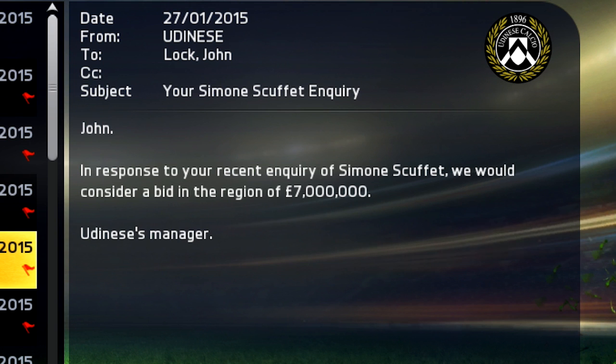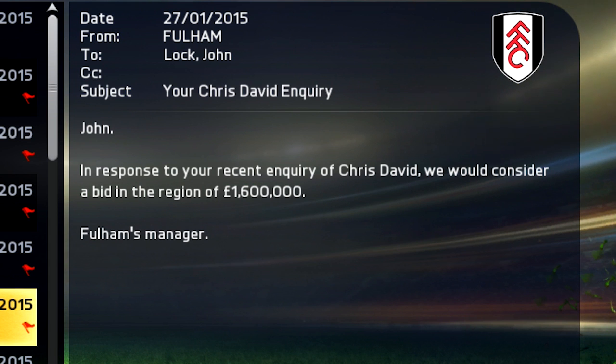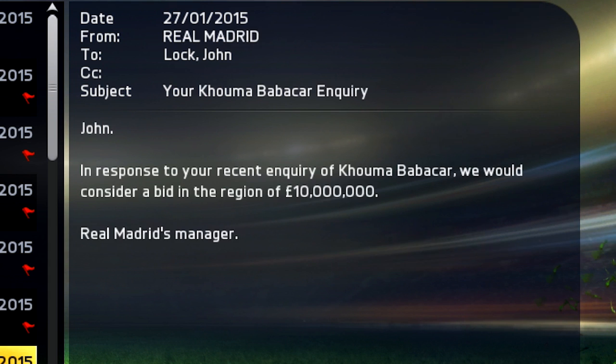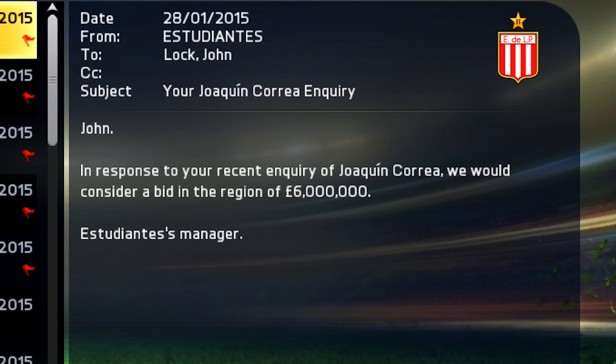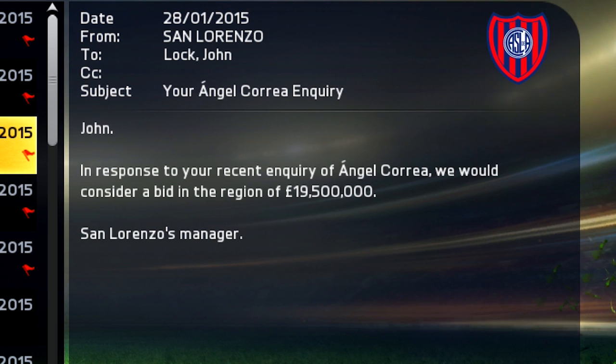As you can see, I got some emails back. I put out some feelers, and Perrine was 19.5 million. Simone Shifat was 7.5 mil, which is quite a lot of money for 2 goalkeepers. Chris David, 1.6. Real Madrid will listen to offers for Babacar of £10 million, which is not too bad, to be fair. Joaquin Correa, £6 million from Estudiantes de La Plata, which is fantastic. Of course, Southampton really are warding people off with James Ward-Prowse at £19 million. They've lost a lot of top players, and they don't look like they want to lose any more.